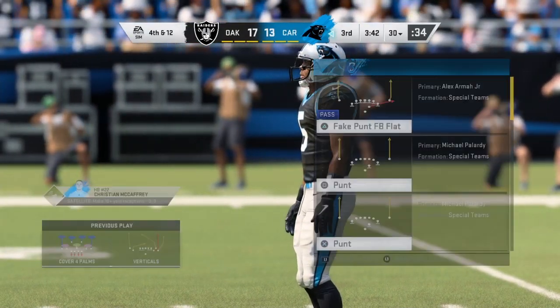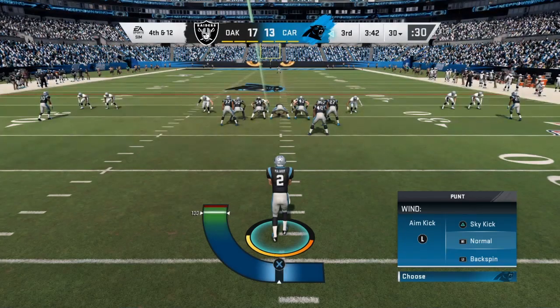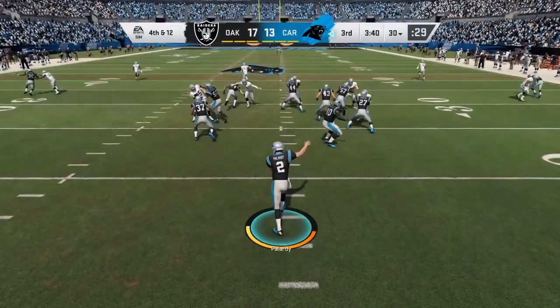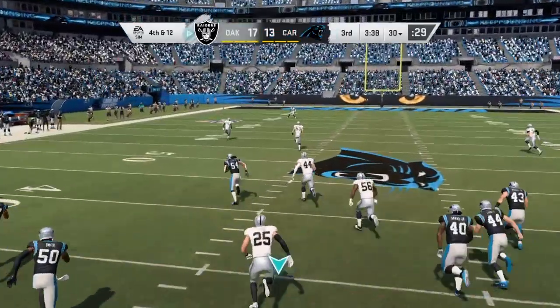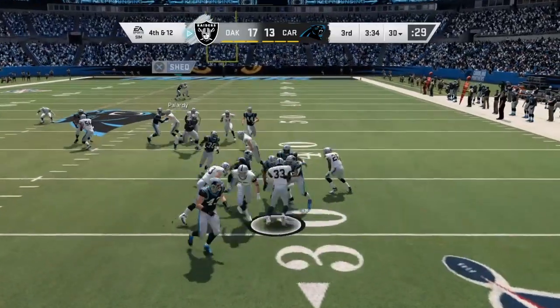This defense is continuing to contest every deep ball that is thrown downfield. And look, it doesn't matter whether you're playing man or zone. Eventually that becomes man on man, and you got to trust yourself and go up at that moment of truth and make a play on the football.